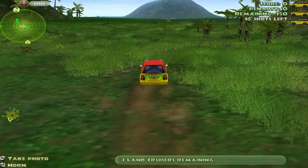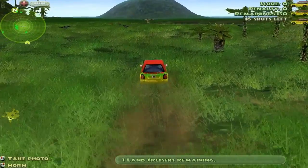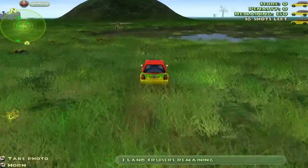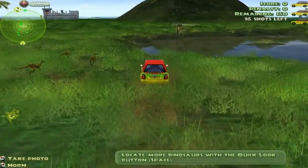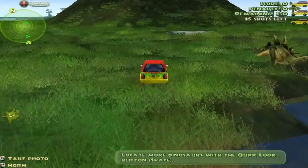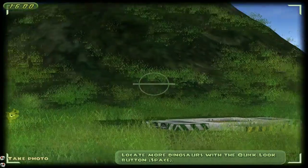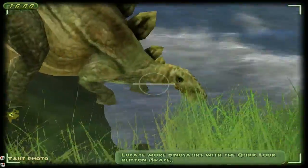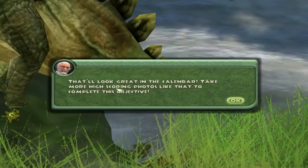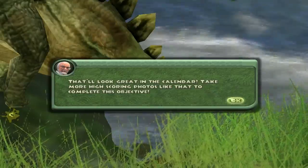Alright. Now this is actually... That is maybe a little bit difficult. Oh, here's one drinking. Stegosaur? Please be drinking. Take a photo. Go. Great shot. Yes. That'll look great in the calendar. Take more high-scoring photos like that to complete this objective.